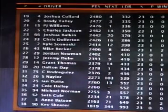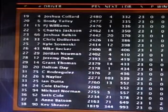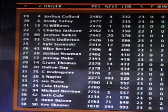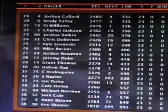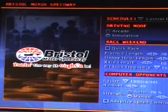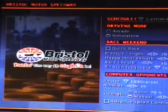There's the rest of the runners right now on the points. Stephanie Naylor's win moves her only up to 32nd in points at the moment. But the next race on the tour will be at Bristol, Tennessee. The Irwin Tools 500, night racing at Bristol. Don't miss it.